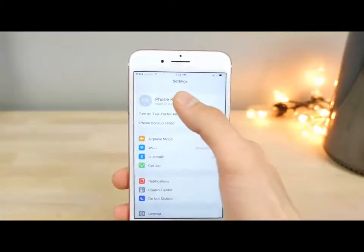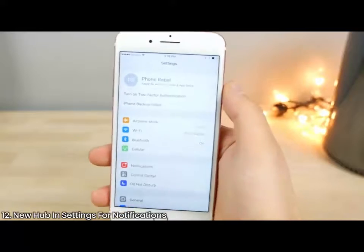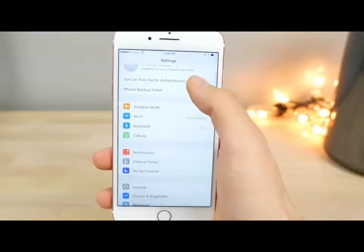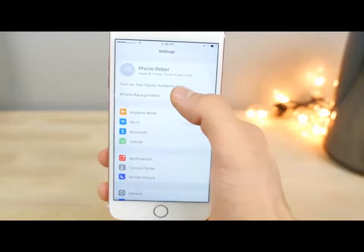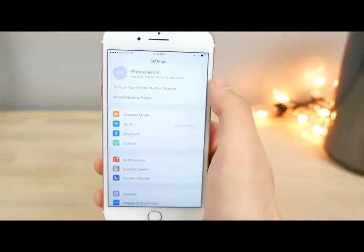Also, up here below the new iCloud little hub, there are options for notifications. So when you have a notification in settings for whatever you need to do, you'll see it here, and it'll shortcut you straight there. So I've seen one for iPhone, iCloud storage almost full. I have one for iPhone, backup failed, turn on two-factor authentication. So basically, you'll get your notifications in here for settings.